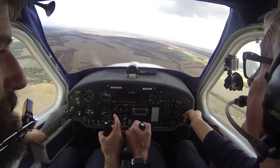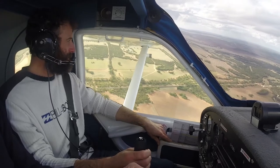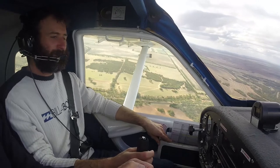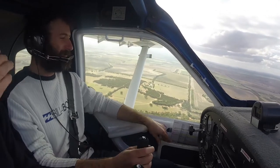Alright, where are we here? Tower's over there. There's the runway over there. Traffic Murray Bridge, Jabiru 5246, 5 miles to the south, at 1300 inbound for circuits in 2 minutes. Murray Bridge. Your aeroplane.